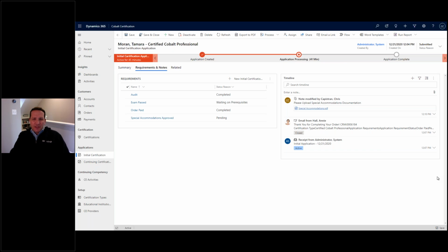Of course, the alternative is that the initial application sits for days in limbo because they need accommodation approval before anything else can happen. Applicants are eager to sit for their exam and have reported feeling frustrated about the time it takes for special accommodation requests to get approved. Additionally, staff is frustrated being chained to the queue where there's a lot of other work that needs to get done. This is a great opportunity to meet people where they work.